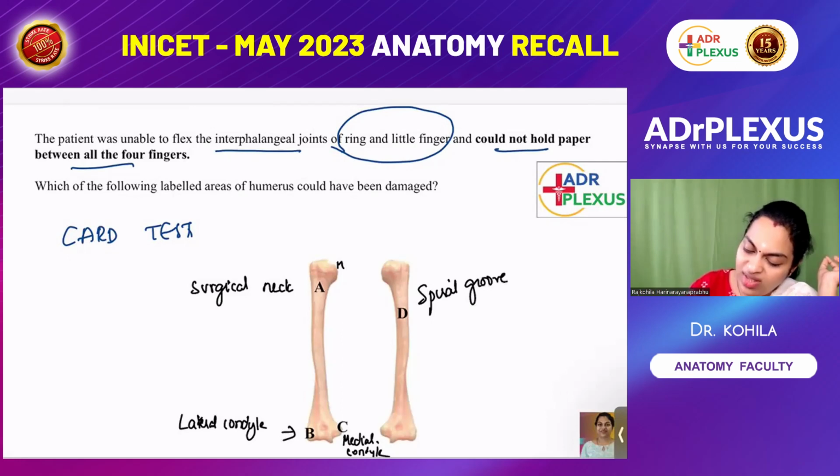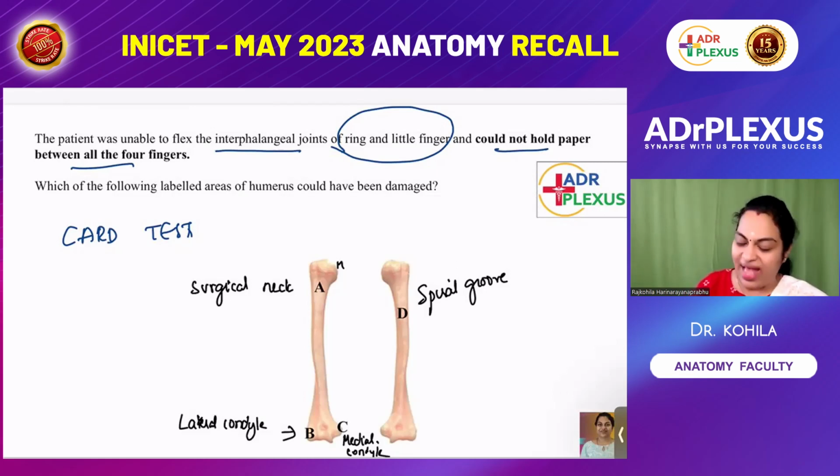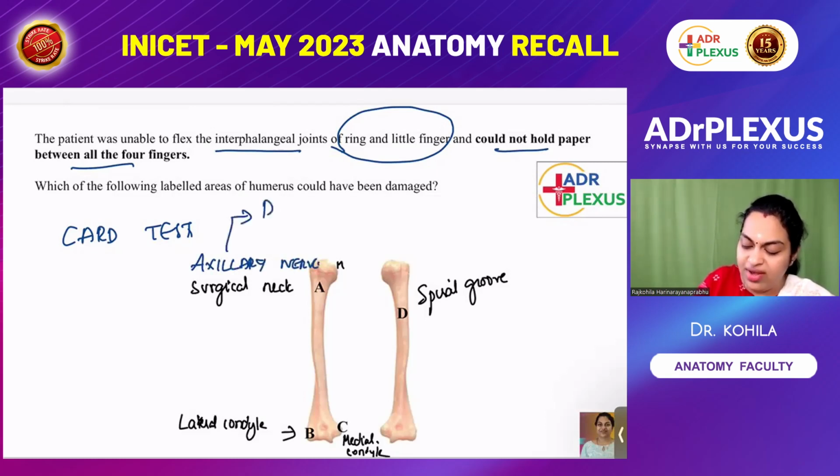Okay. Now, what are these structures? Any important structures related here? Yes, we'll see. So, the surgical neck of humerus has a nerve winding around the posterior aspect of it. What nerve do we have? Yes, axillary nerve, right? So what are the muscles supplied by axillary nerve? We know, right? Deltoid and teres minor.